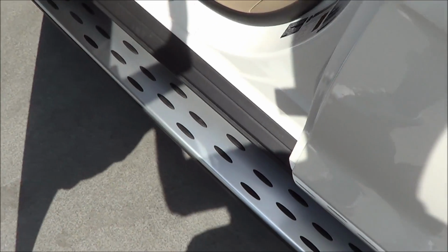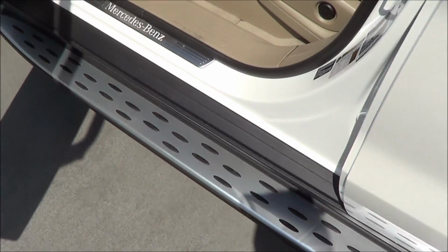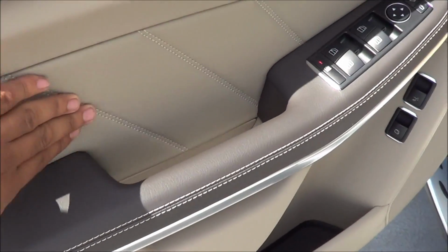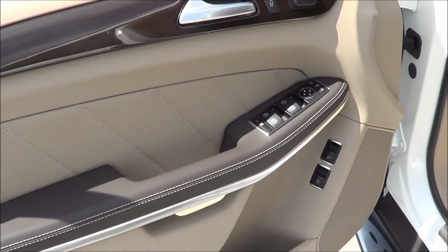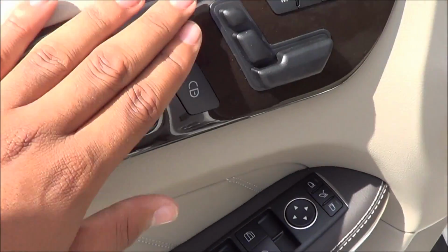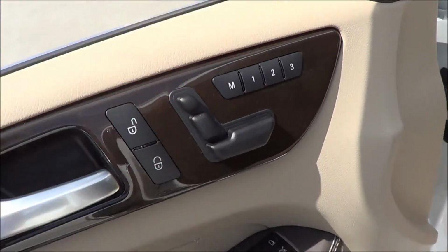You have your running boards right here, which makes access into the GL much easier. Nice stitched armrests, stitching right here on the mid door panel, and soft touch materials on the upper door panel, of course. It's a Mercedes. Your power windows, power mirrors, your power door locks are located right here, and your memory seat settings for 3 people.